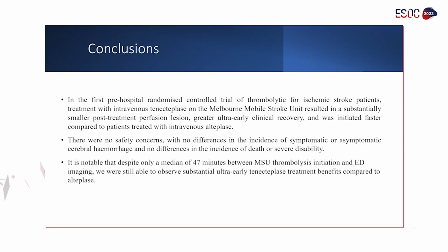So overall, what we present today are the trial results for the TASTE in the Ambulance clinical trial. It showed that the ultra early administration of Tenecteplase on the Melbourne Mobile Stroke Unit led to a greater reduction in the perfusion lesion volume compared to patients treated with Alteplase. They were also treated faster and had a greater clinical improvement from time of treatment to hospital arrival.